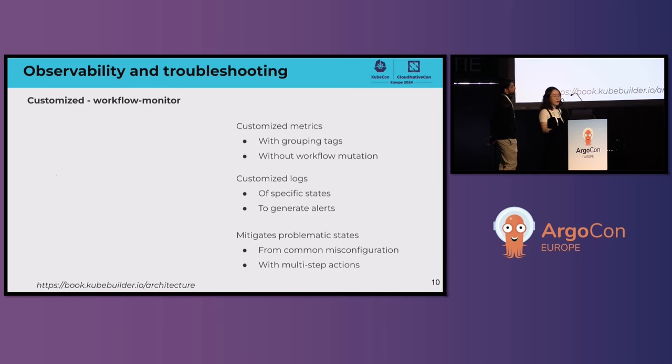Let's summarize our needs here. Firstly, we want custom metrics. In one scenario, we want the metrics to be published with tags we define, without injecting anything into the workflow spec. On the other hand, we also want to guard the metrics that come from our system, just in case some metrics are published with a crazy number of time series. From that, we also need specific log lines to help us identify a certain state of a workflow or pod. Oftentimes, those states are considered problematic.